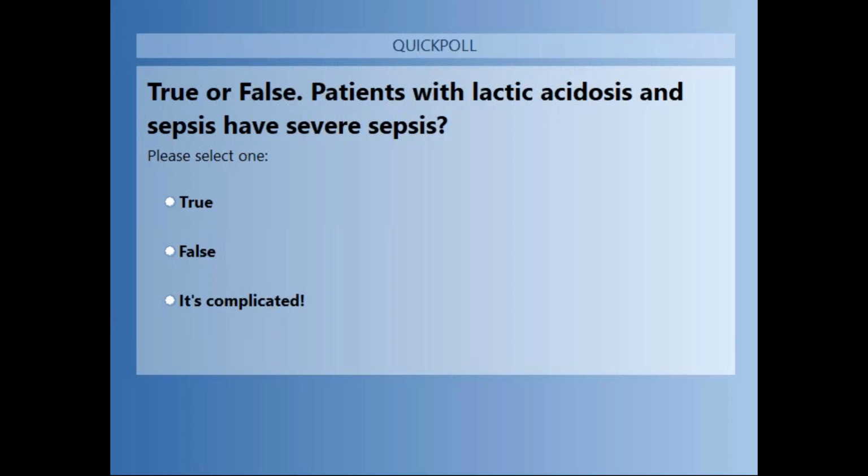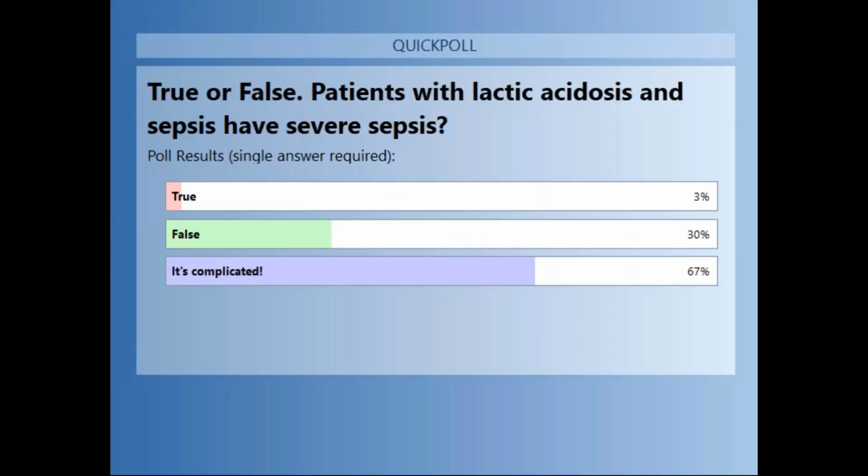Responses are coming in. Got about 50% of you who have voted. Anybody else want to weigh in? I'm going to close the poll here. 3, 2, 1. Okay, the majority: 67% are saying, yep, this is a complicated topic. I do have 30% of the audience saying this is a false statement, and a slight minority at 3% saying it is true.